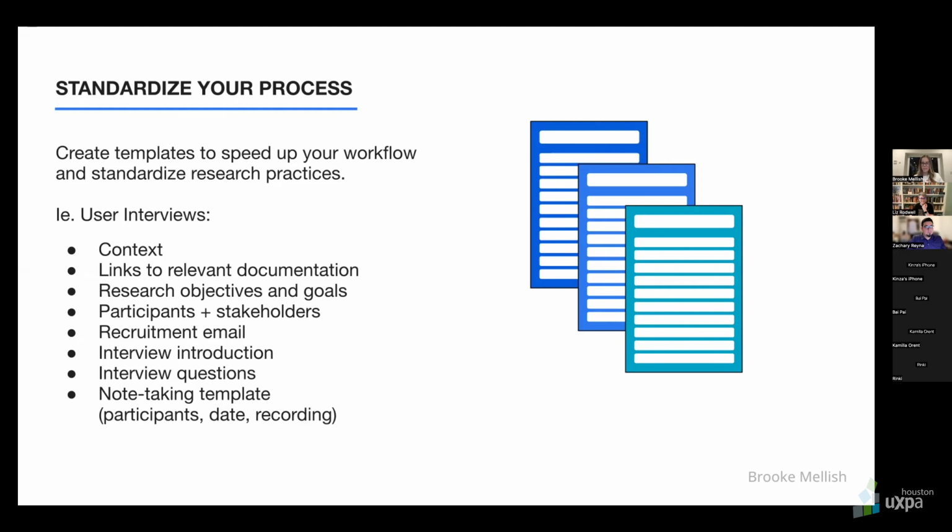And then we have a note-taking template. In the beginning, when we were doing user interviews and usability testing, it wasn't clear to anyone what was expected of them as a note taker, and everyone on the team was doing it. So we were spending a lot of time trying to clean up the notes afterwards, and it was a huge waste of time.